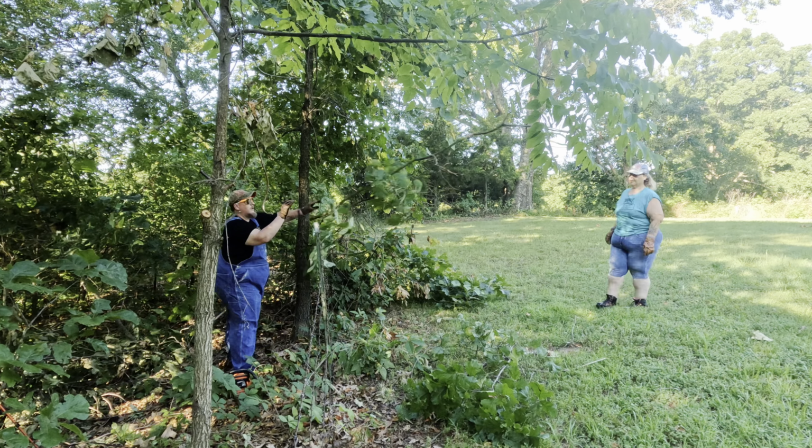These two little cedar trees here, I went ahead and left them. I just cut all the limbs off so I could reach some of this in here. Needs to be cut back so they can actually get back in here with the tractor and stuff if they want to. But that tree is theirs.